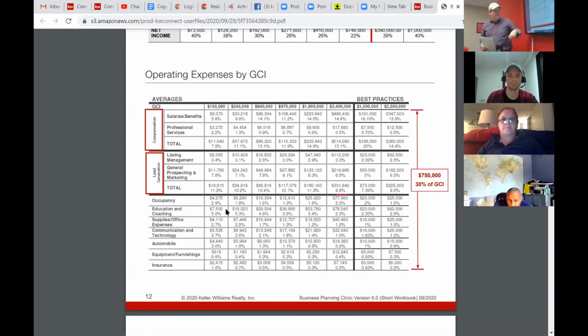Look at the education and coaching: 5% in the beginning. That's a lot. But as you make more, see how this is 23,000 and this is only 7,000. Even though the amount increases a lot, the percentage goes way down because you're making so much more. Is that like, if you're the team leader, you're paying for your team to have a coach? Maybe. Or you're paying for yourself to have a coach.